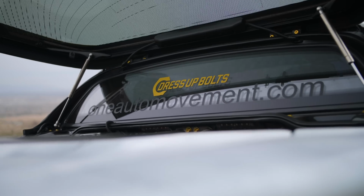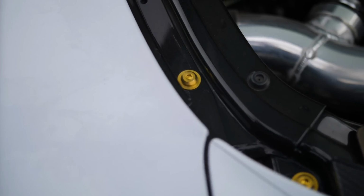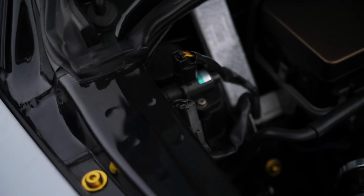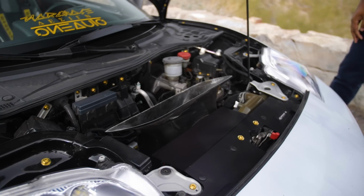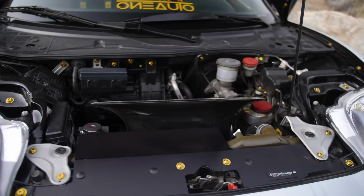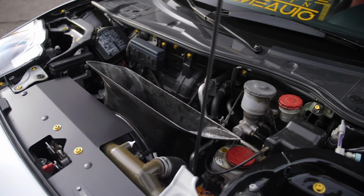So I did a lot of looking and I found the dress-up bolts. They have the front and rear kit specifically for the NSX. And for me, that took away a lot of the guessing. So to me, they were a natural solution. I have dress-up bolts on the front of the car, dress-up bolts in the rear engine bay, and it's been a nice visual addition to the car.